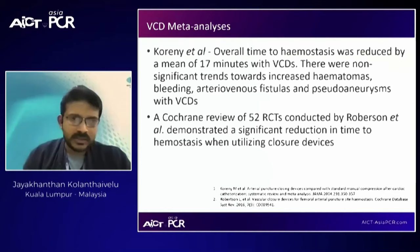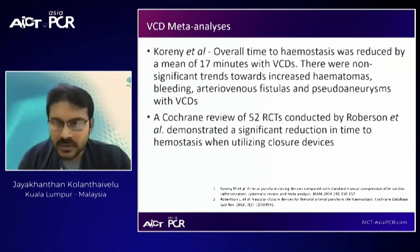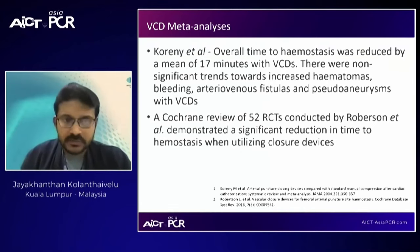on the use of VCD. So meta-analysis is a way for us to see if they are actually useful, and would they change the way we practice. Coroni and team looked at 30 trials involving about 4,000 patients. They found that the overall time to hemostasis was reduced by a mean of 17 minutes by using VCDs. There was a non-significant trend towards increased hematomas, bleeding, AV fistulas, and pseudoaneurysms with the use of VCD. Robertson and his team reviewed 52 RCTs, and they demonstrated a significant reduction in time to hemostasis when utilizing closure devices.